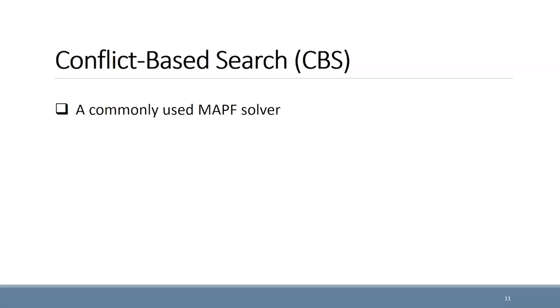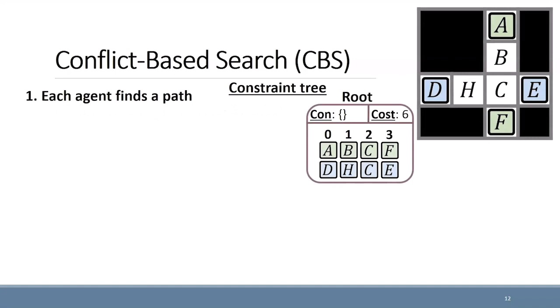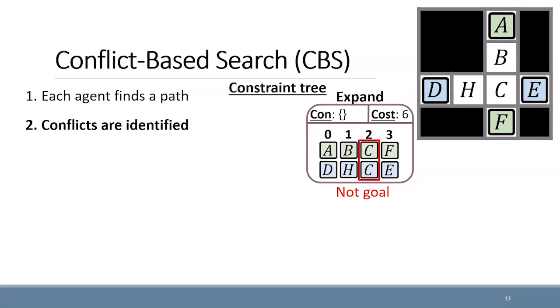Conflict-based search is a commonly used multi-agent pathfinding solver. First, it finds a path for each agent from its start location to its goal location. In this example, the path of the green agent is A, B, C, and F, and the path of the blue agent is D, H, C, and E. Then, conflicts are identified. Here, both agents are at location C at time step 2.